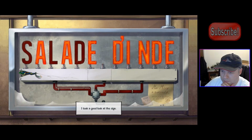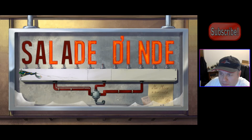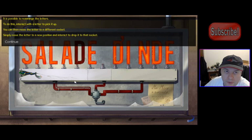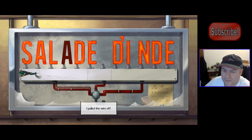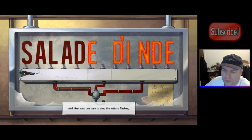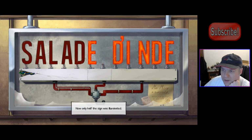I took a good look at the sign. The wiring was exposed and the cover broken. No wonder it was flashing. It's possible to rearrange the letters. To do this, interact with a letter to pick it up. Then move the letter to a different socket. Simply move the letter to a new position. Interact to drop it in that socket. Okay. I pulled the wire off. Well, that was one way to stop the letters flashing. Now only half the sign was illuminated.